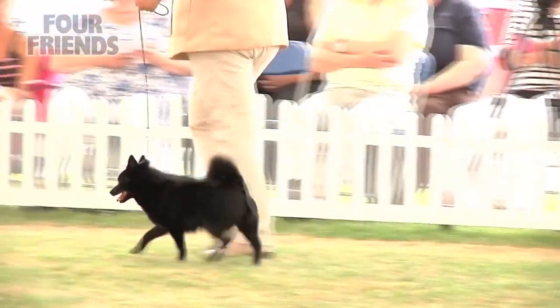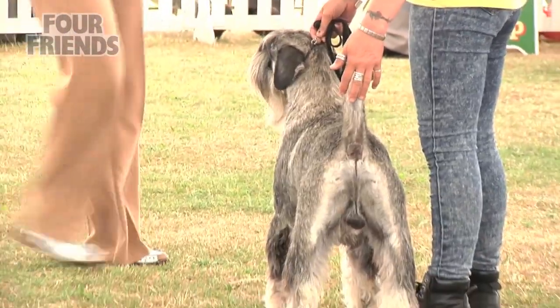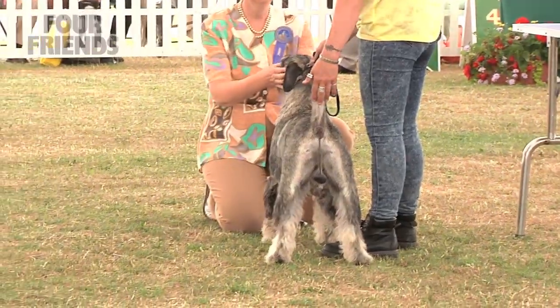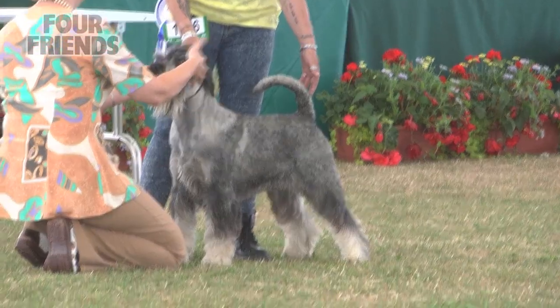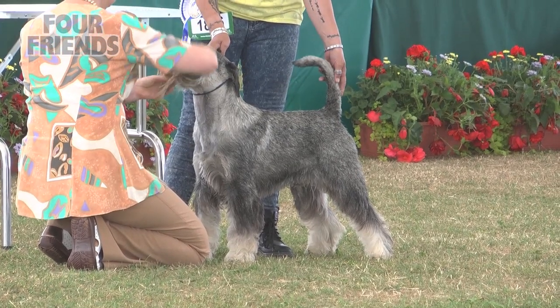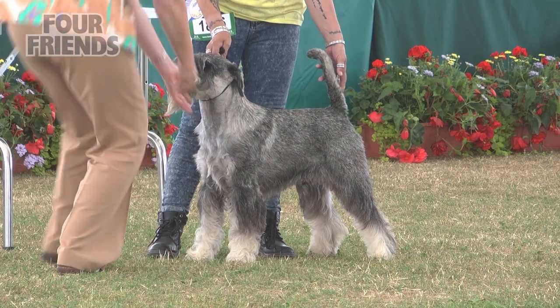Schnauzers today saw Andrea Dixon in charge of the breed, and Andrea selected this male, 1802, as her best of breed winner. I see the exhibitor is wearing 1806, I do apologise there. I have on my form 1802, so I'll have to clarify that for you in a moment.